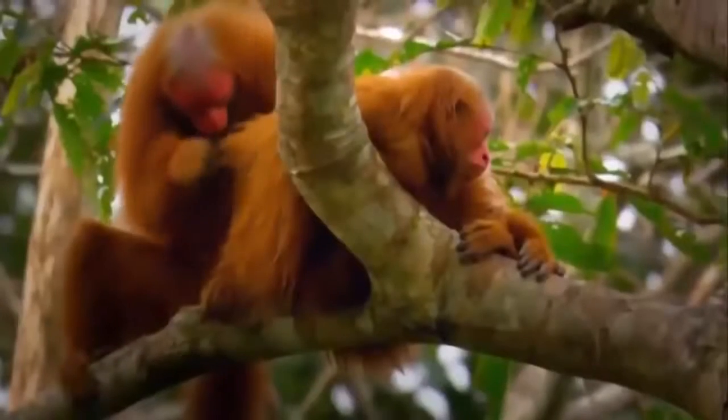Family members groom each other to strengthen bonds and to establish a pecking order. Their social hierarchy is crucial for keeping the troop together. Juvenile males forge their own relationships through play and mock fights.